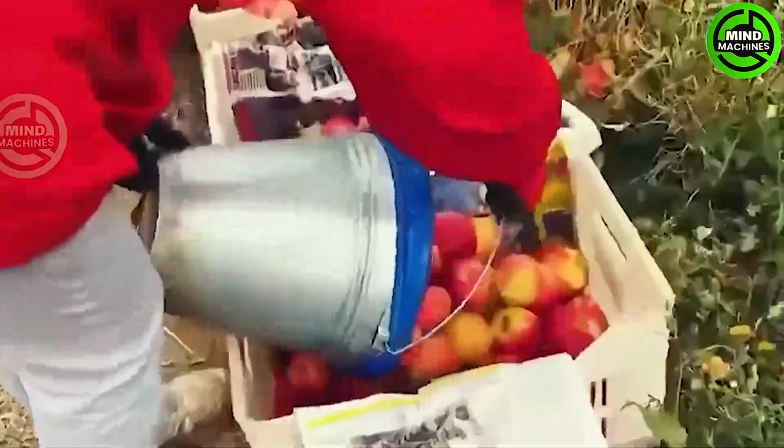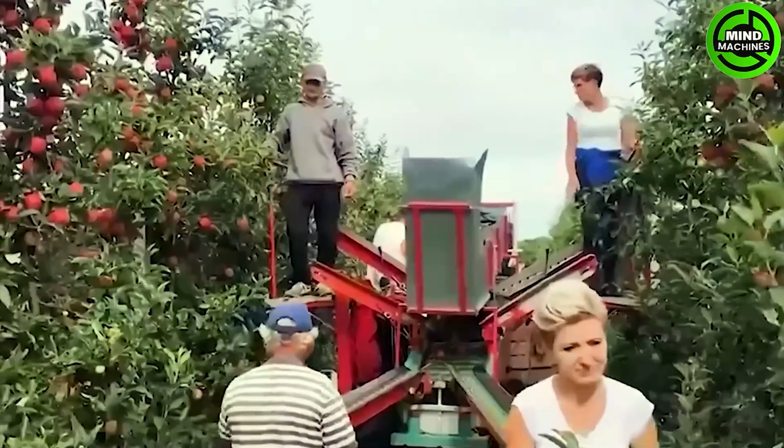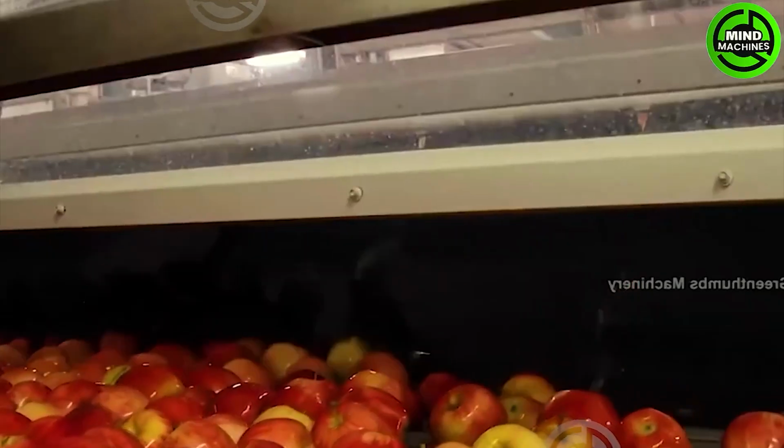These products might consist of apple juice, apple preserves, or other apple-based goods. Typically, this process is automated to enhance efficiency and ensure product quality prior to packaging and transportation.